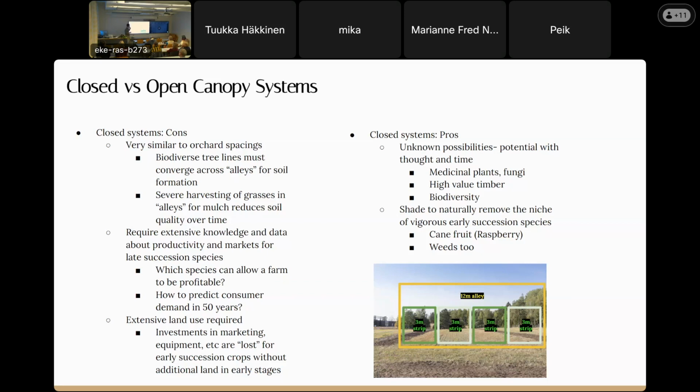So if you think about our system, we've got these 12-meter alleys, but actually 14 meters between the trees. In a closed canopy scenario, there might be a tree line every 3 meters, depending on what the system can support in terms of mulch production. Then you're getting the orchard spacing. And now the farmer's thinking, well, why don't I just plant an orchard? Especially since we don't have any data to support what you're advocating.